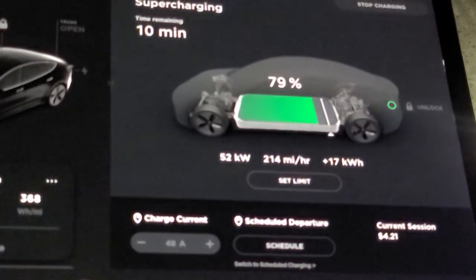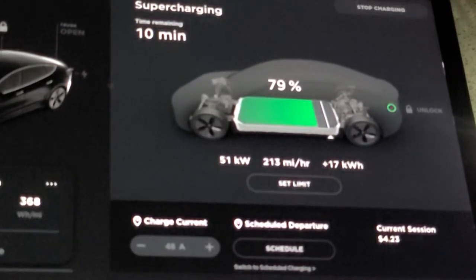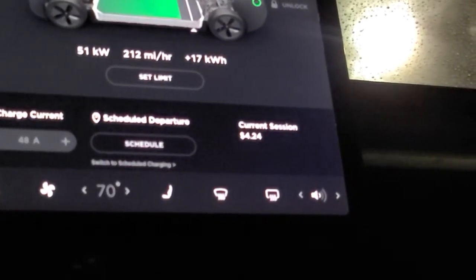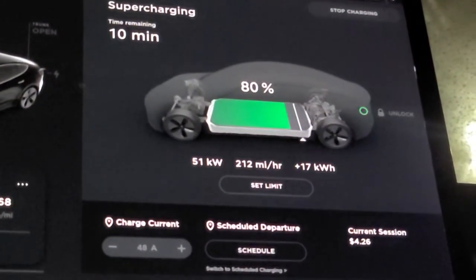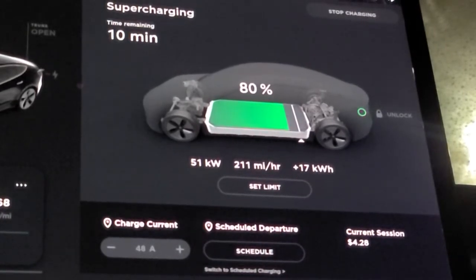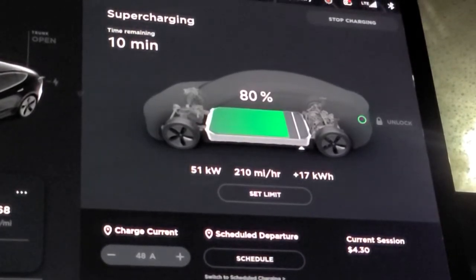What were we at? 55 to 80. Cost like a whole $4, four and a quarter. You can definitely feel the price difference. And if you're above 40-50%, you're not going to be charging any faster than a Gen 2 anyway. So you might as well.